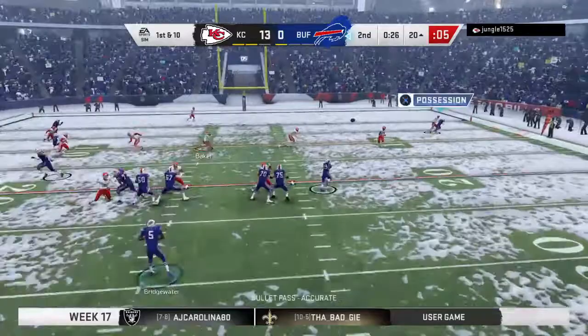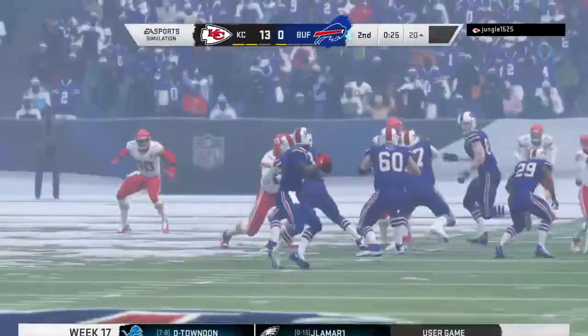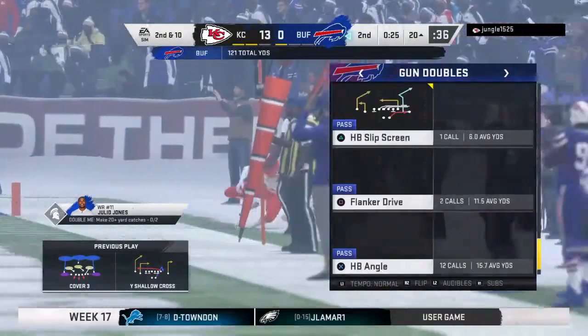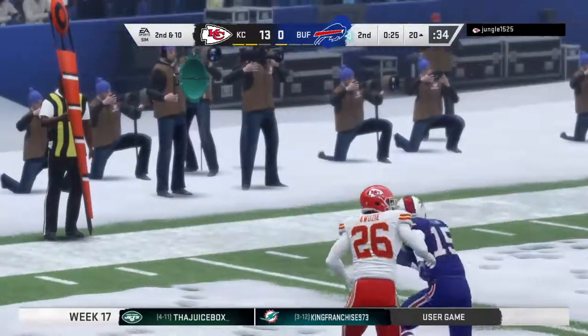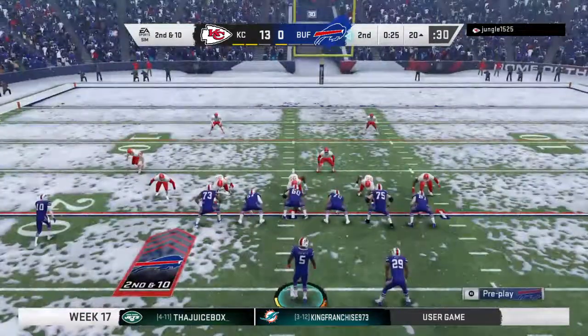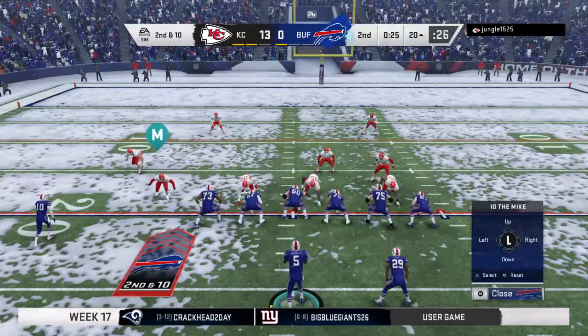To the air again with Bridgewater. And that is incomplete. He couldn't hold on through the contact. Brings up 2nd down. This team is not going to make it easy for you. They're a physical group, and we just saw it there on that play. They came in, made the contact, just as he's trying to haul it in. After the incompletion, here's 2nd and 10 from the 20.